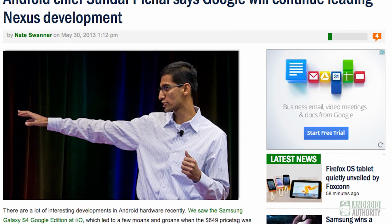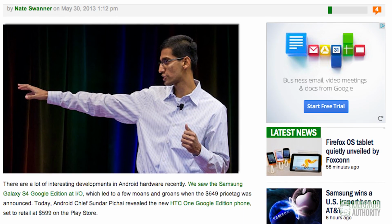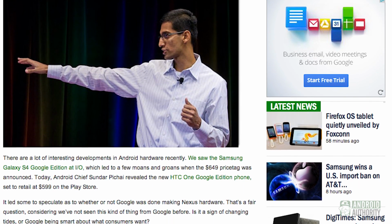First, LG said they weren't working on a Nexus 5, but then we heard Larry Page had seen a Nexus 5 prototype from LG in person. For more details on this, see this week's AA Weekly that came out on Sunday. Now, long story short, we'll probably see a new Nexus device soon, but we have no idea when, where, or how.